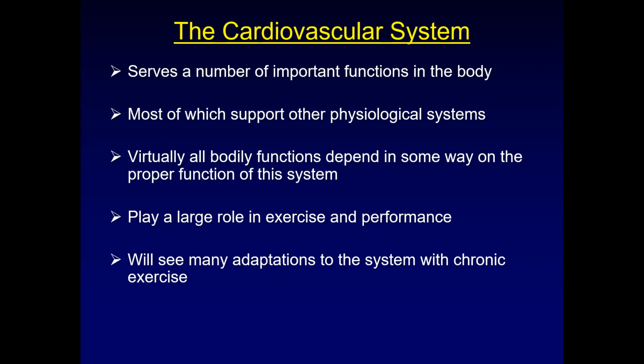Because of all of that, if you run or bike or use an elliptical, this is a system where we're going to see lots and lots of adaptations: changes in heart size, changes in the number of capillaries, changes in blood vessel size, changes in blood pressure.